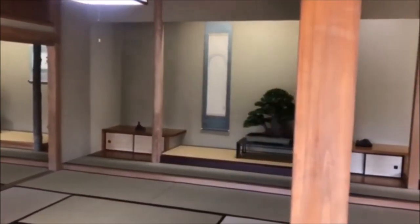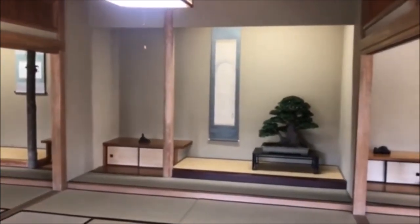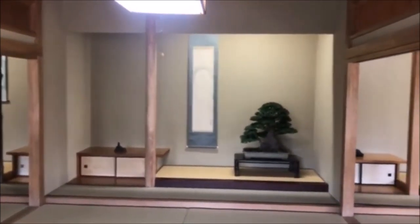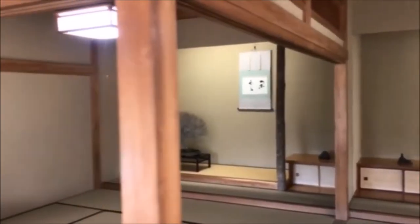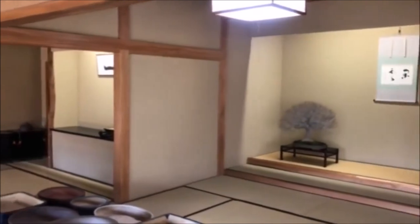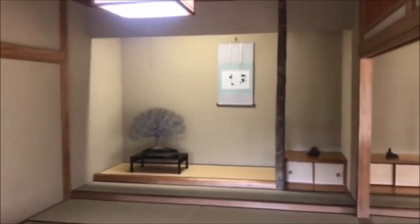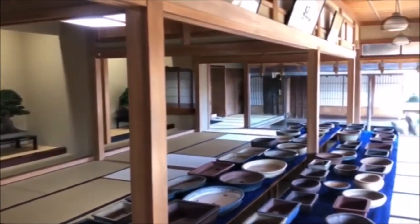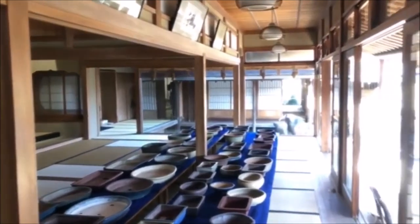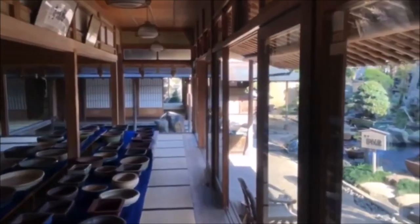Inside the traditional Sukiya-style museum building, there are 15 various tokonoma display spaces in which seasonal bonsai displays are created by the world famous bonsai artist Kunio Kobayashi, who won many prestigious awards. He is the owner, designer and curator of the museum.